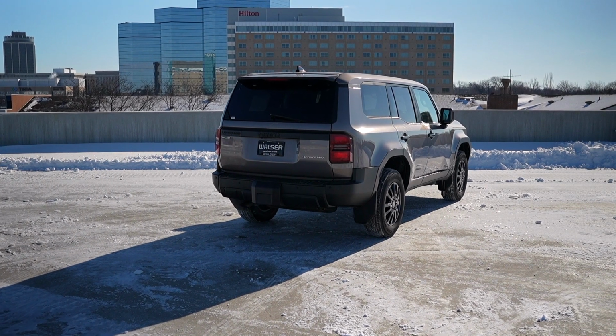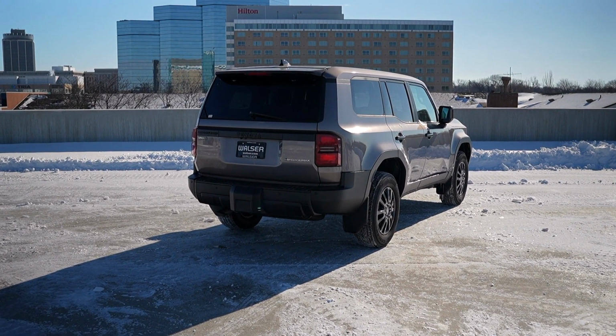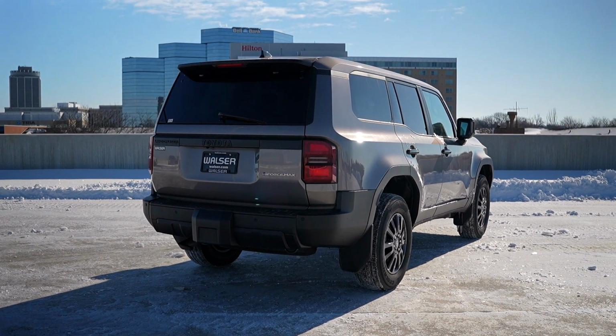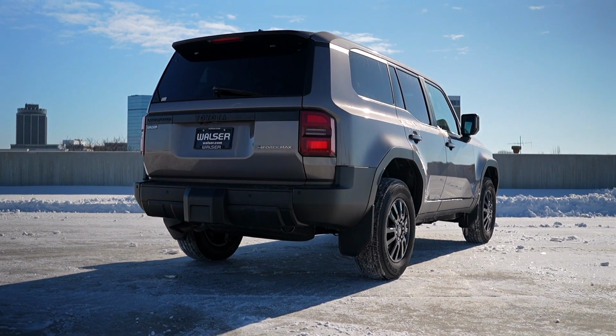I don't have to decide between the 4 high or 4 low or going between 2-wheel drive. It just knows, and it's an intelligent system that's going to help you out there. That's always going to be in that 4-wheel drive.